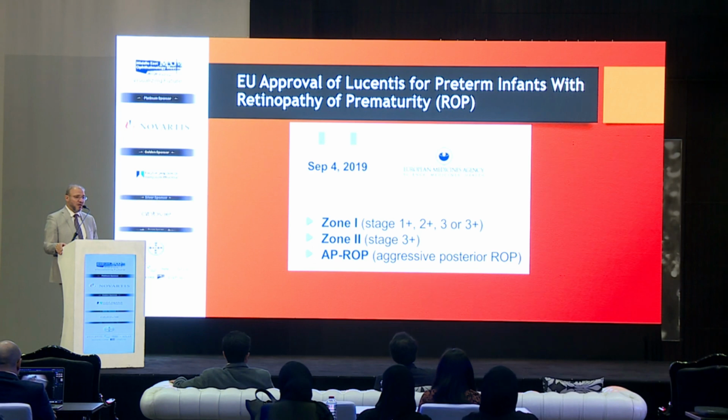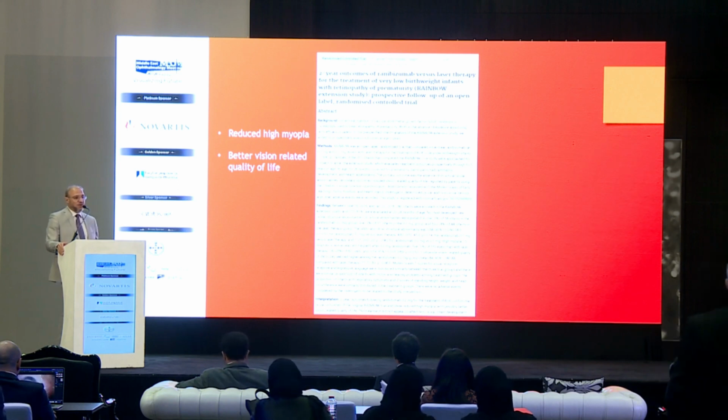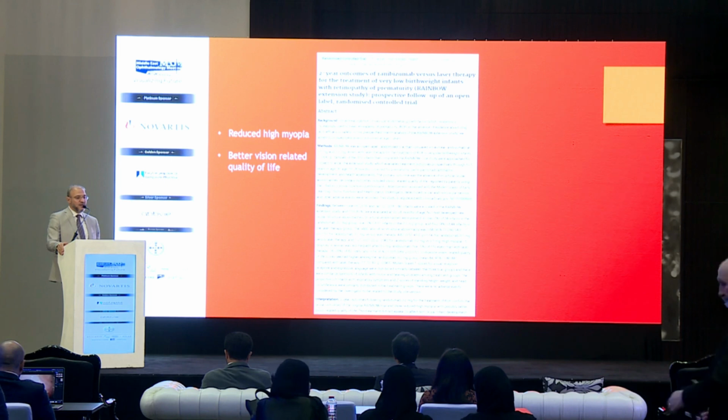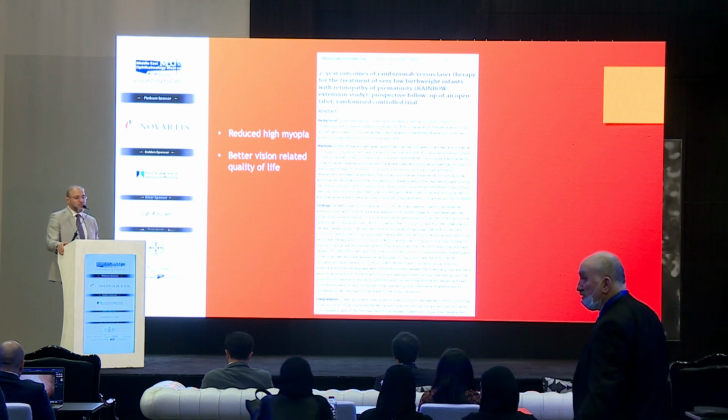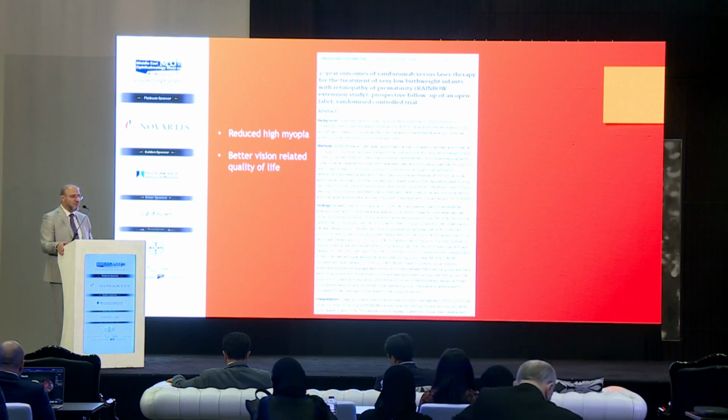Then in 2019, they got the approval from the MHRA to be used in the treatment of ROP. Here, after that they wanted to extend, because this is very important for us, because this is the first paper from the Rainbow study about the evaluation of neurodevelopment, using a questionnaire about the quality of life for the children because of the vision. And it was clinically significant in the laser group, and less myopia.